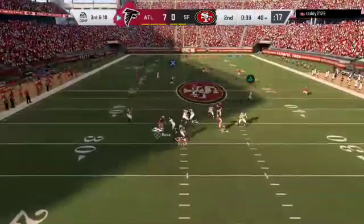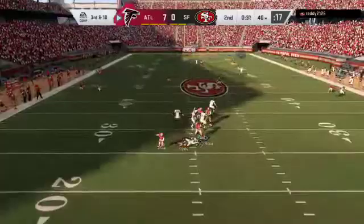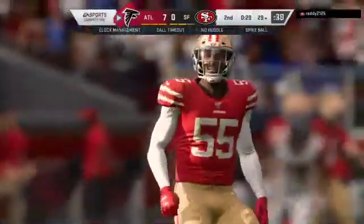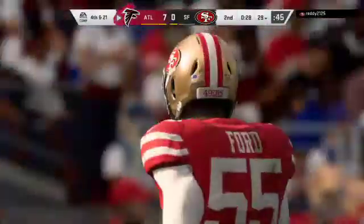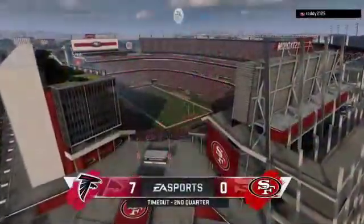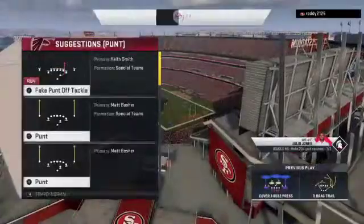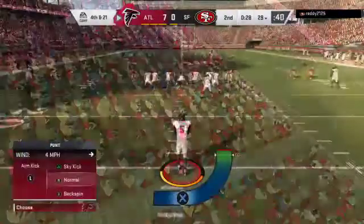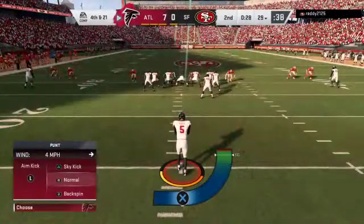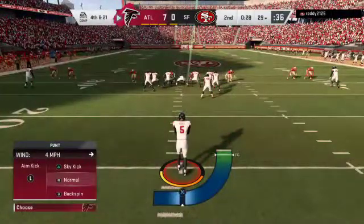Out of the gun, it's Ryan. And he can't escape the pressure. Ryan goes down. D Ford picks up his 2nd sack of the afternoon. Now San Francisco going to call their 2nd timeout as they stop it with 28 seconds to go in the first half of play. On 4th down, here's Matt Bosher on to punt.